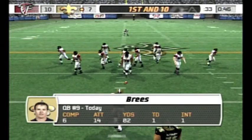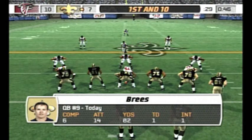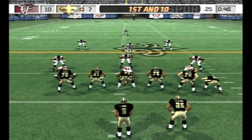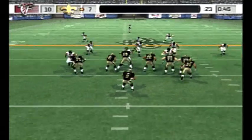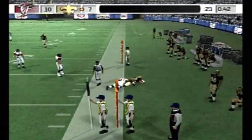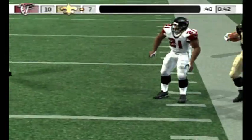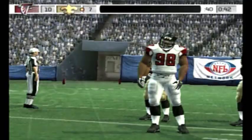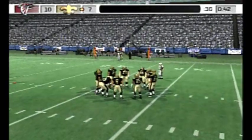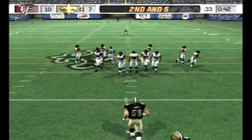First and 10. Ball on the 38-yard line. The Falcons come out of the nickel package. Pass play here on first down. Gets rid of it. Wide receiver has it. And he's pushed out of bounds at the 42-yard line. Breeze will be looking at second down now after that pass picks up 5 yards. It's second down and 5 to go.